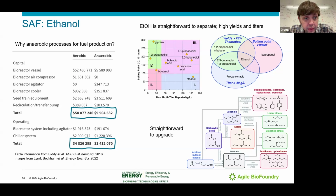And so why ethanol? If you see on the left-hand side of the slide, anaerobic processes for fuel production relative to aerobic processes are considerably cheaper, both in terms of capital, you can see there, 60 versus 10 million dollars for installed cost, and also on operating cost, it's about a factor of 4 to 5 cheaper, especially around agitation and cooling for aerobic versus anaerobic bioreactors.